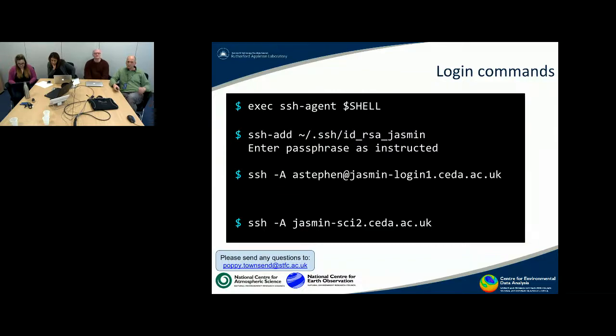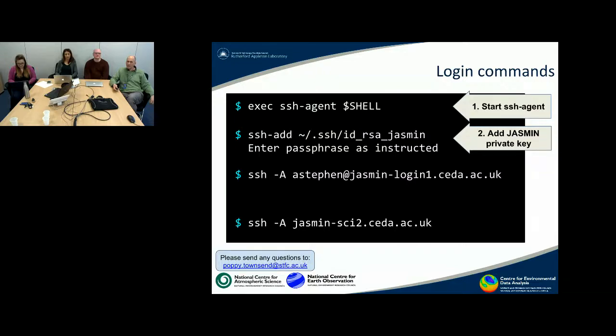Okay, when we're ready to go, we really have four commands that we need to type into our terminal. The first one starts an SSH agent session. Typically, you only need to do this once, and once you've got your agent session running inside your terminal, you can connect to lots of different servers from that. The second is the ssh-add command, which adds a private key to the SSH agent session now running in the terminal. In this case, we are asking it to add the id_rsa_jasmin private key that we generated in the process that Fatima was talking about.